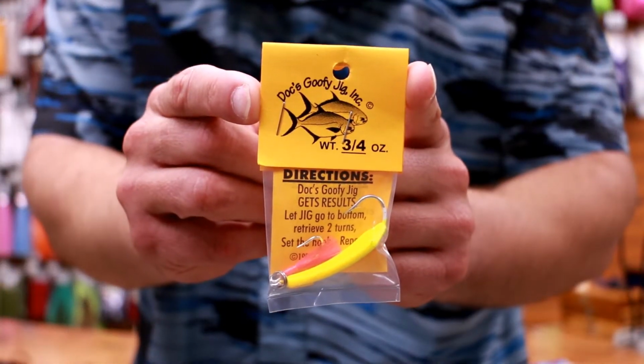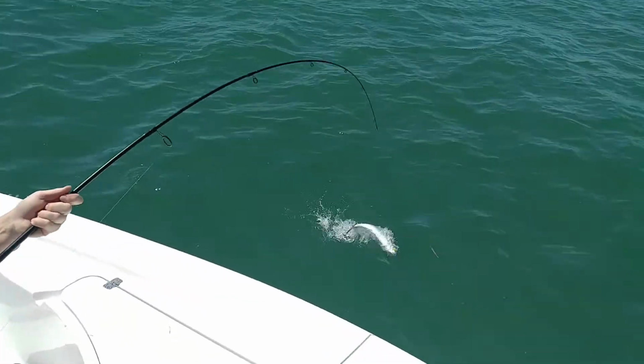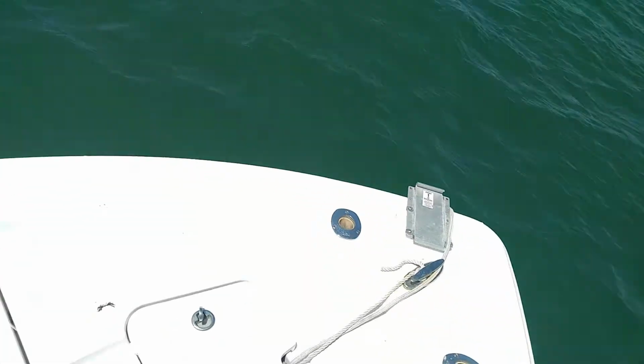Moving on, we've got the Doc's Goofy Jig. This thing casts a mile, and they love the little pink teaser that's on there. They'll hit the plain jig. It's just a piece of lead, really, and a hook that's painted, and it's got a little teaser fly on there with a smaller hook, and they love it to death. Throw it out there, I mean, you can just burn it back in. You can jerk it, but honestly, you can't hardly reel it fast enough. They'll just smack the heck out of it.